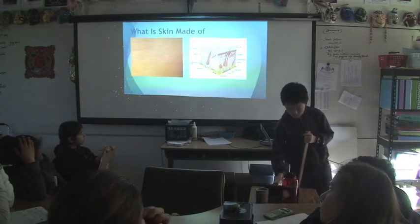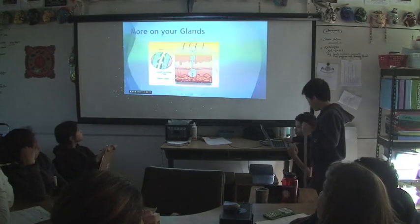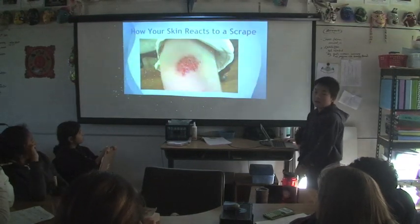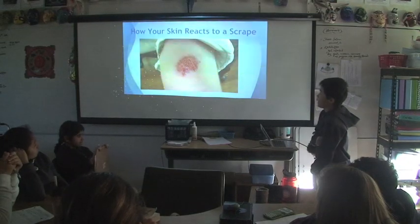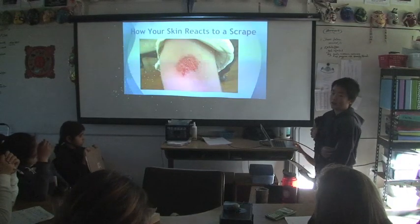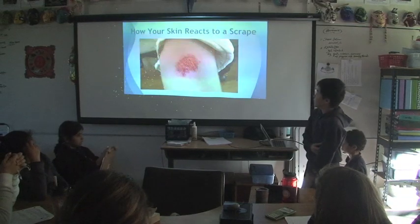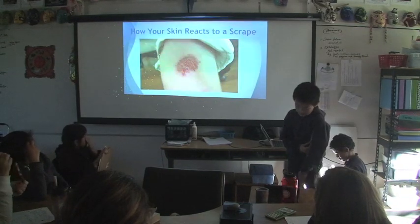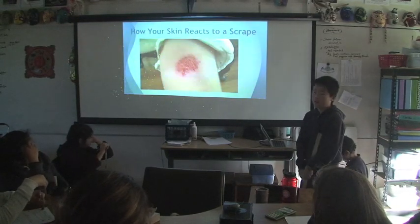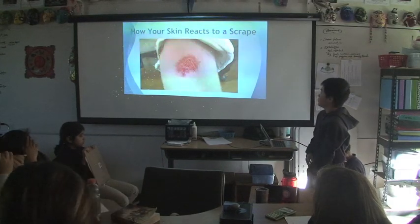And now, how your skin reacts to a scrape. Normally, the first thing you'll see when you have a scrape or skid is a big white mark, and normally there will be skin cells playing as the outer layer of skin, and all those cells in the white spot have died. Another thing that happened was that under your skin there are blood vessels, and when you fell, the blood vessels popped, and now they're bleeding with bodily fluids and blood.